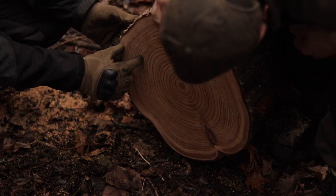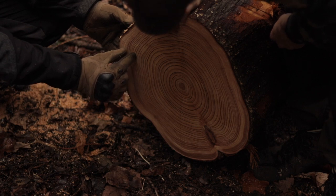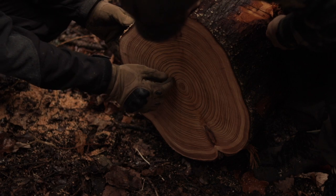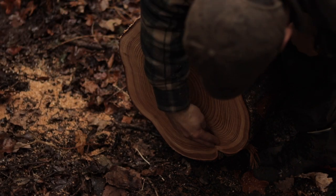That's awesome. Look how dense that growth is. The older it gets, the more dense these rings become. Yeah, fast growing and then sort of stops. Rapid until about there. And then the last maybe 20 years. It's amazing. Look at that knot there as well.